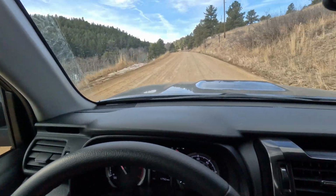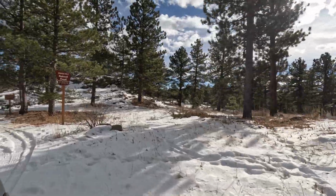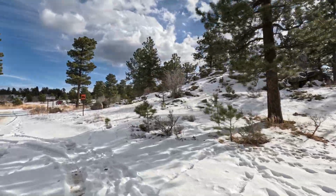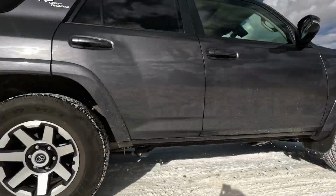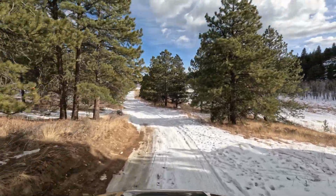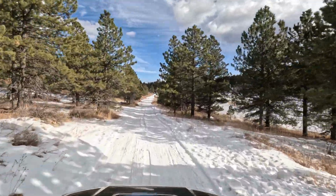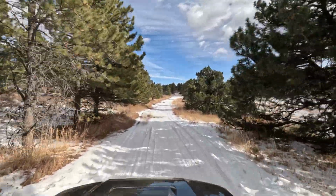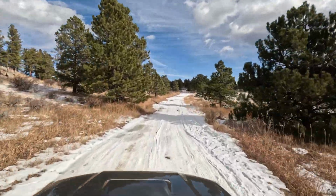Kind of bumpy here. The closer we get to this remote area, the bumpier the road gets. Woohoo! Hello. Whoa, guys! Whoa! All right, here's a big one. Oh!